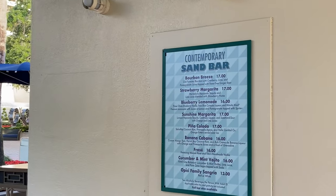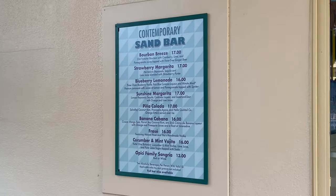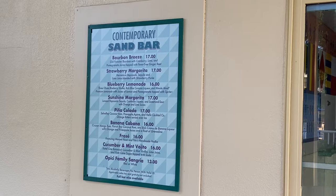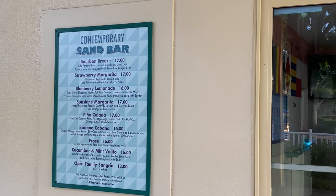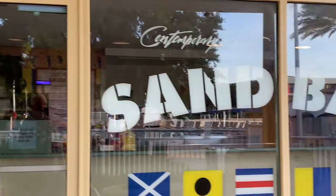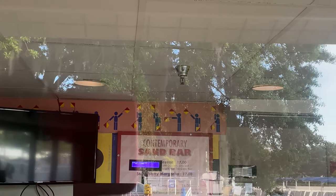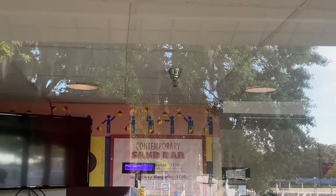And if you're needing a little libation after a day at the park or during your swimming day or relaxation day, right here at the Sandbar, as I like to call it, we have our drinks right there. And this is the entrance to the Sandbar. Now, it is temporarily closed, but if you look right there, there is a flagman right there. And if you look up there, there's flagmen all along the top of the ceiling. It's like a little puzzle. You can sit and figure out what they're trying to say in their flags.